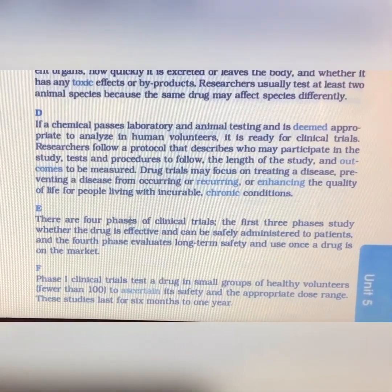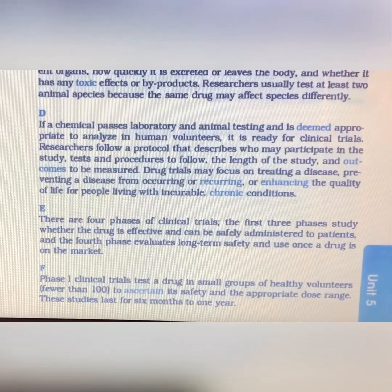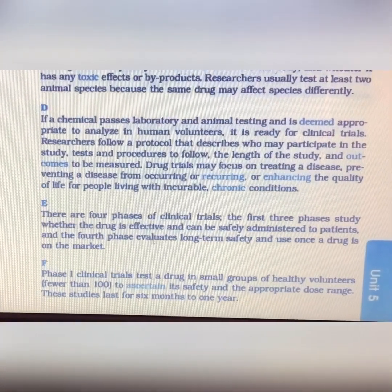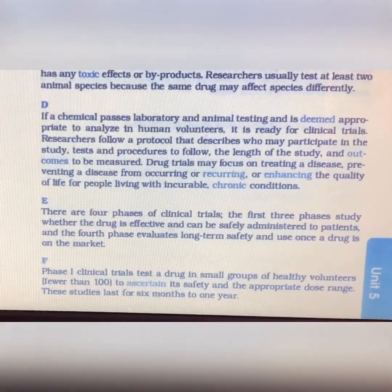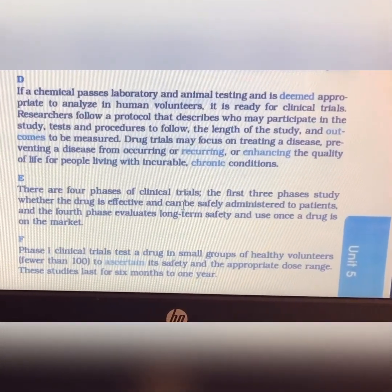There are 4 phases for clinical trials. The first 3 phases study whether the drug is effective and can be safely administered to patients, and the 4th phase evaluates long-term safety and use once the drug is on the market. So altogether there are 4 phases of clinical trials.